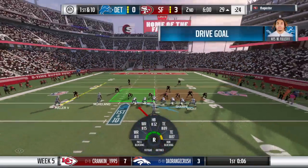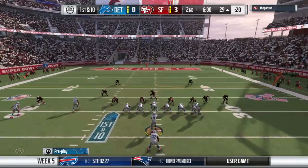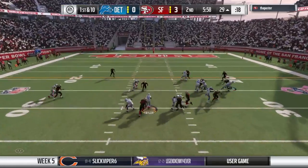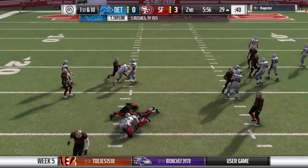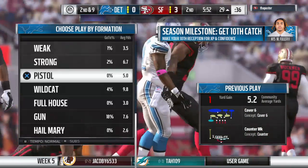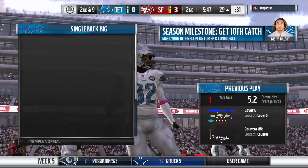They'll come out in the pistol. And they'll go on the ground. And he stopped immediately there. Just a yard on the pickup there, and it'll bring up a 2nd and 9. A 1-yard gain could look like a disaster, but it all depends on how the game is going.